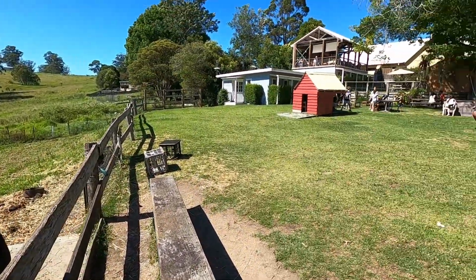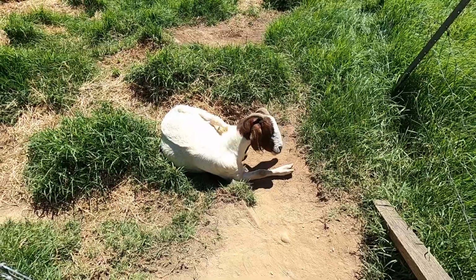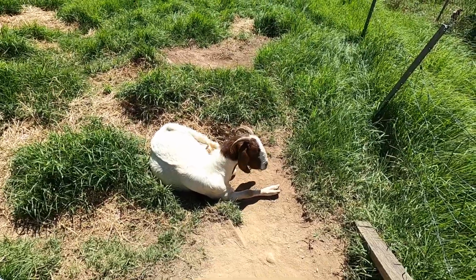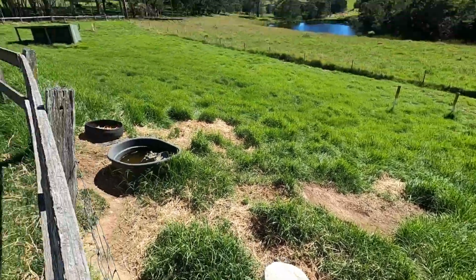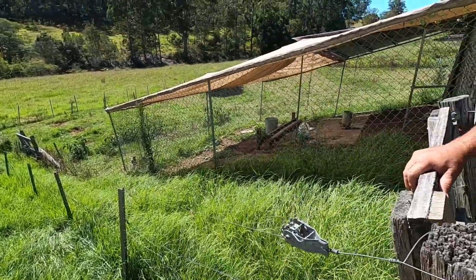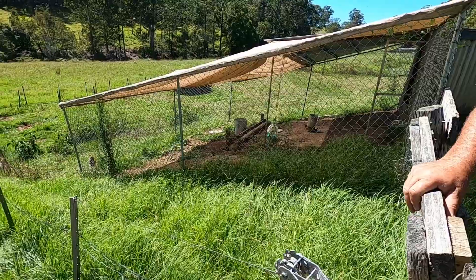Got a little kids playground down here too at the back of the cafe. And here's the billy goat. Oh, does that feel good, does it, mate? And then you've got free range chickens there, which are very free range at the moment because they're not there.